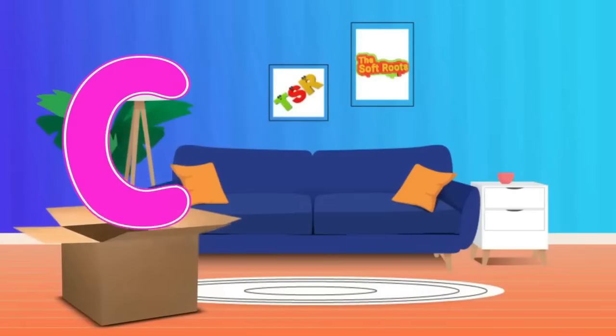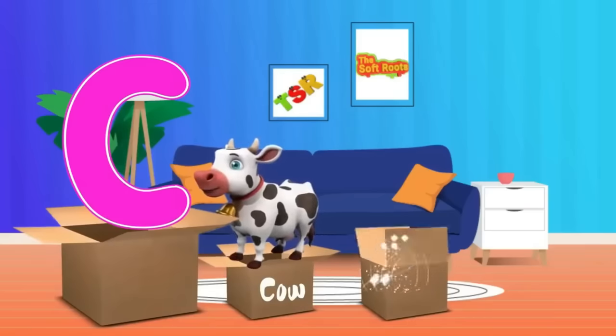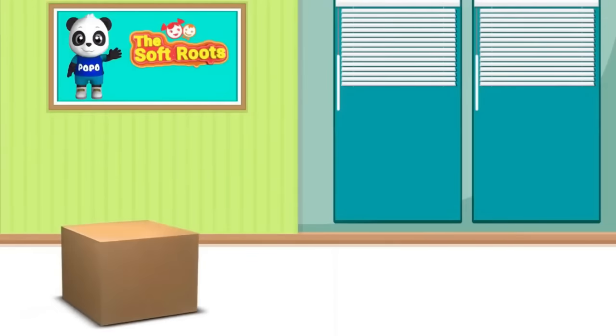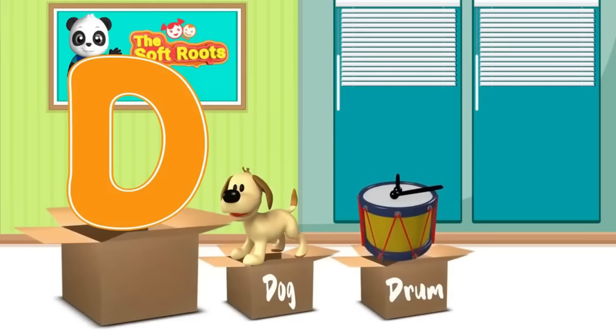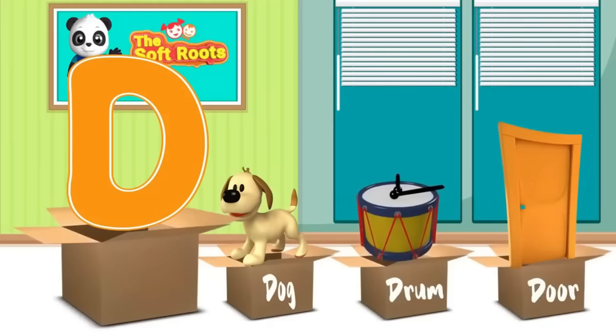C. C for cow. C for car. C for cup. Cow, car, cup. D. D for dog. D for drum. D for door. Dog, drum, door.